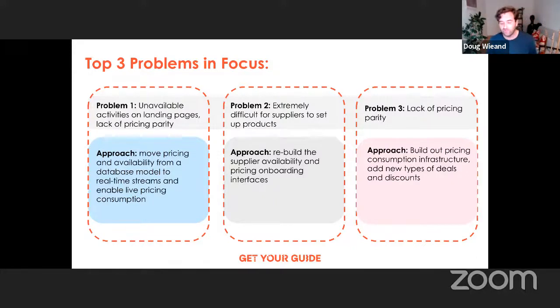We're also making the interfaces that the suppliers work on a lot easier and more user-friendly to use. For the customer, this means that they actually have more activities. We find that when suppliers have the ability to set up activities more easily, they're going to do more of that. And so customers will then have more availability, more activities, and better prices. And that's the third thing we're working on, a lack of pricing parity.